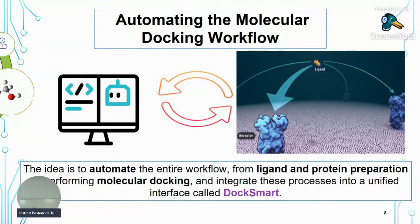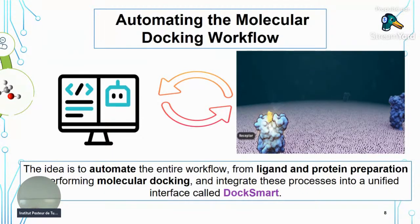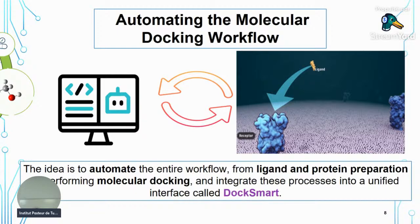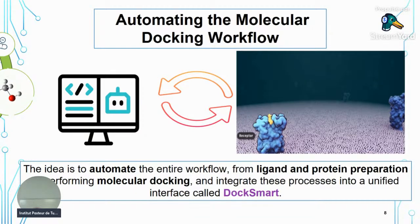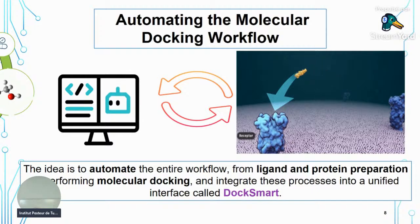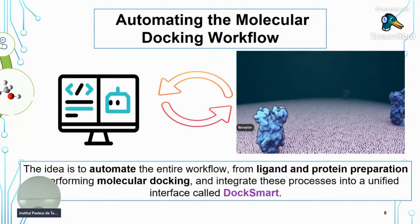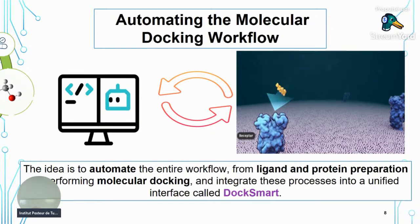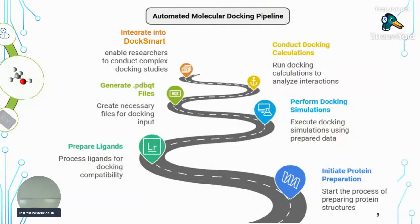Having outlined the preparation of our dataset, the OncoLigand database, as part 1 of the methodology, let's move to part 2, which is the automation of the molecular docking workflow. The idea in general is to automate the entire workflow, from ligand and protein preparation to performing molecular docking, and integrate this process into a unified interface called DocSmart. Let me give you the general pipeline which forms the backbone of this study, and in the next slides I will detail each step.